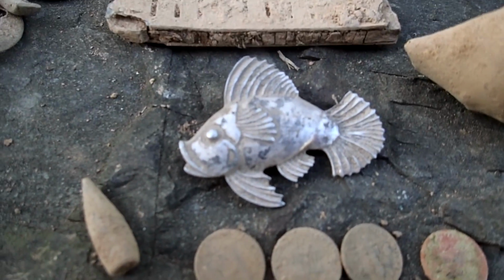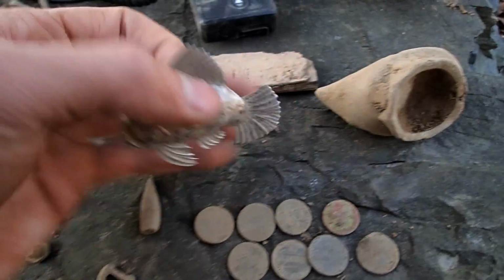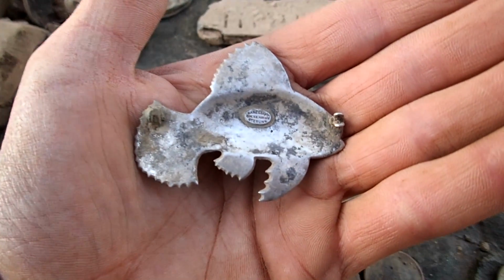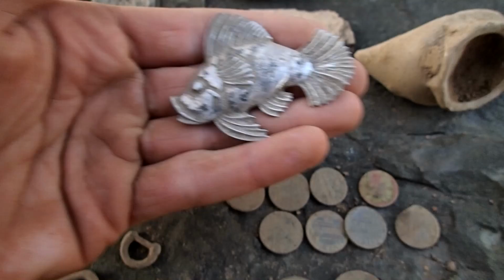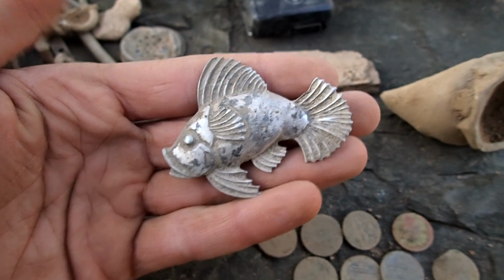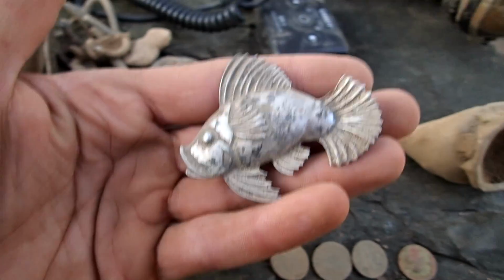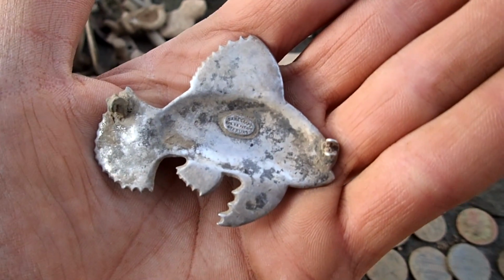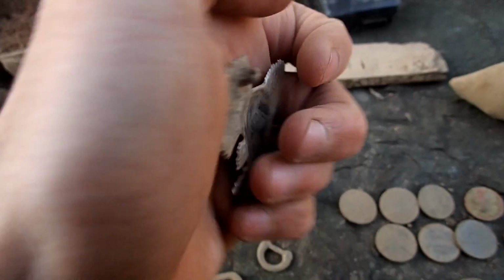And I managed to find a huge piece of silver. Big fish. He was swimming out there in the dirt. I guess you can say I went dirt fishing today, because I found a fish in the dirt. Never thought I would. Sterling silver. I'll take it.